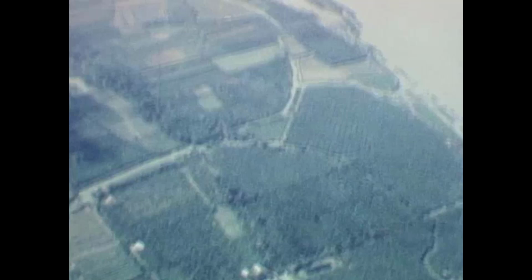Those round circle holes there are bomb craters from B-52s. B-52s are kind of the silent killer. All of a sudden, you see a whole boatload of holes in a line. You see a lot of bomb craters there, the round holes. That looks to be a rubber plantation, a favorite place to hide for the VC.